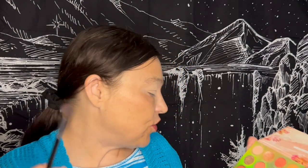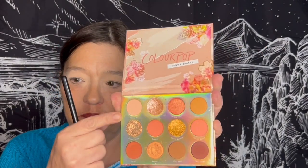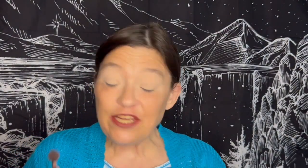let's use this palette. So, I'm going to start off using this shade, which, these shades are so tiny, and this is a holographic part of the palette. It is very difficult to read. I do still have the box, but I'm not going to go grab it. Yeah. Call me lazy.